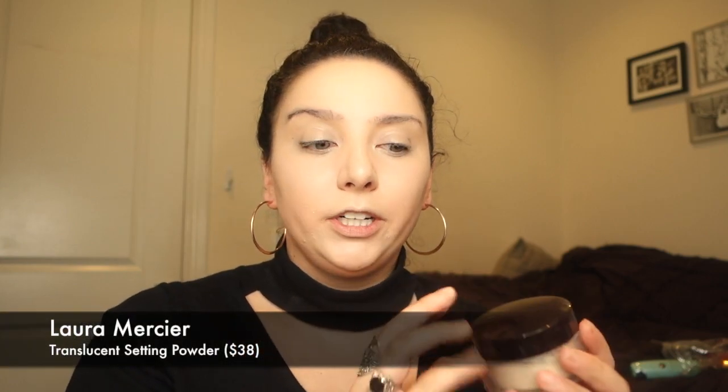Now that I have blended out my concealer, I'm going in with my Mercier translucent powder and a damp Beauty Blender, and we are going to set the under eye area. Before I do that, you want to make sure that everything is nice and smooth so that you don't set any creasing. So just go ahead and pat that loose powder into the under eye. This is seriously essential to preventing creasing. I always set my under eyes first because those are the first things to crease. And then once I do that, I set the rest of my face.